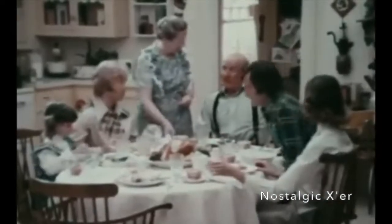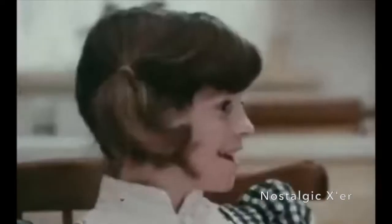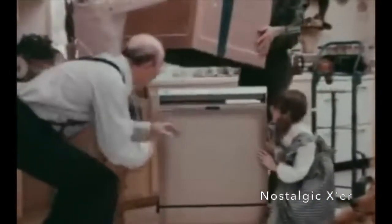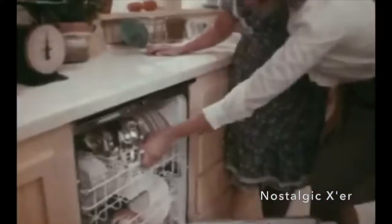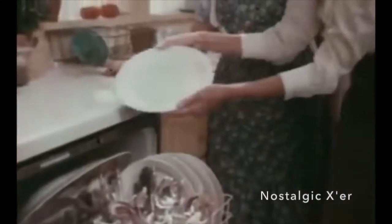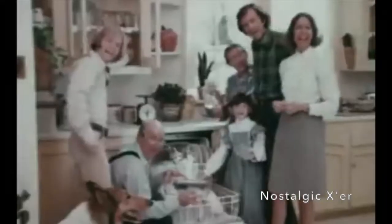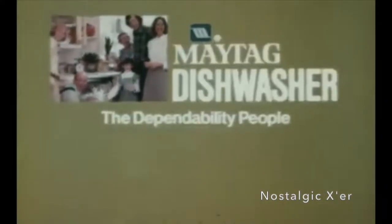To do the dishes. Not me, Gramps. I did them last year. It's Maytag's turn. Yeah! Now it's Maytag's turn. Yeah, it's Maytag's turn to get 'em clean. And it's your turn to get a Maytag. Thanks. For dishes that sparkle and turn out clean. You can't get a better dishwashing machine. Maytag! Dependability, people.